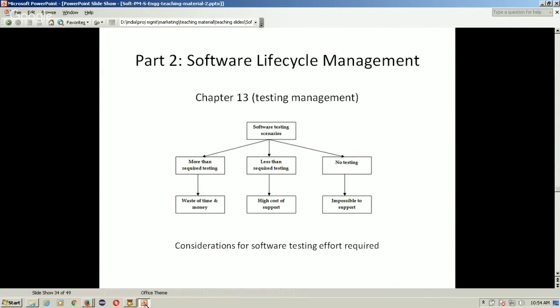One aspect about testing is when more than the required testing is done. The project team generally knows from the customer what quality level they expect, and how to achieve that quality level. If testing is done beyond that level, meaning more time is being spent and more resources are being allocated than required, then it will be a waste of time and money, because the customer does not care if the product is working above the standards they are looking for.